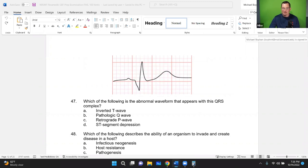Basically, a pathologic Q wave is wider and deeper, longer than normal, right? When we say something's pathological, it's usually greater than one little box in width. And the depth is supposed to be less than a quarter of the height of our QRS complex. But if it's greater than a quarter, like this one looks like it's about half the height of our QRS complex, that's considered a pathologic Q wave. If you don't remember what a pathologic Q wave is, all it's telling you is that this patient is either having an MI, or has had an MI in the past.